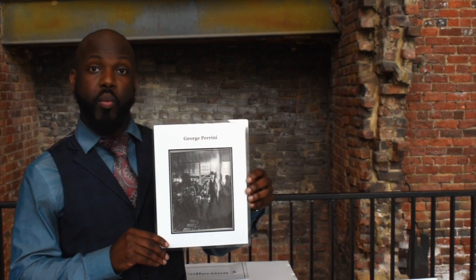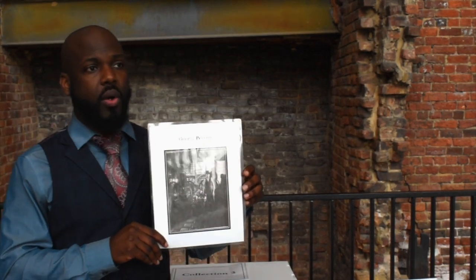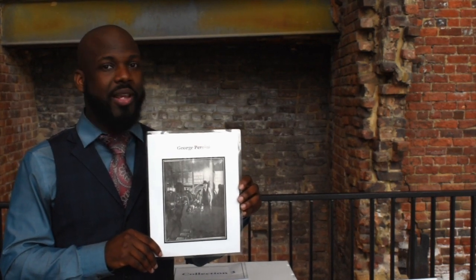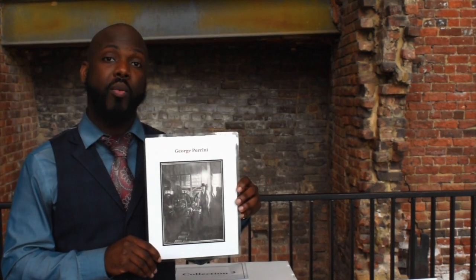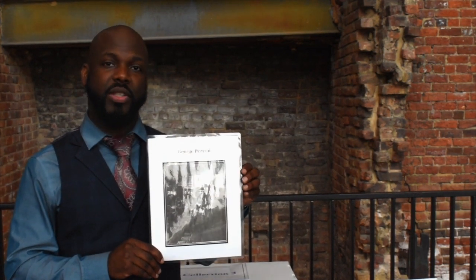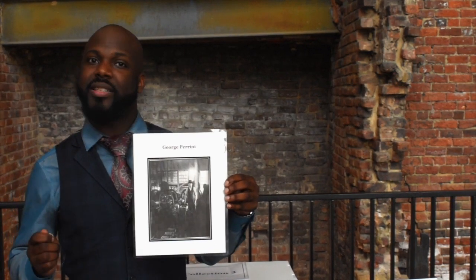But George started well before the war. He was an immigrant from Italy, and he had started working at the Tredegar Iron Works by at least 1850, and he would continue to do so through the war and even in the years that followed. One of the reasons we set up our museum here on this spot is because of its rich history that dates to 1837, and all the way to 1957.